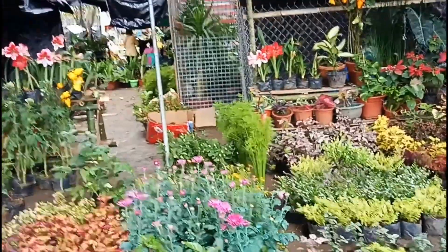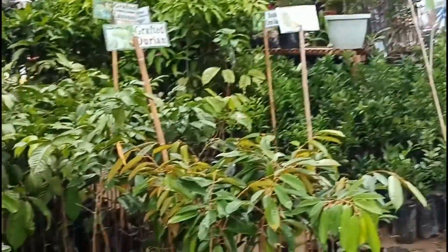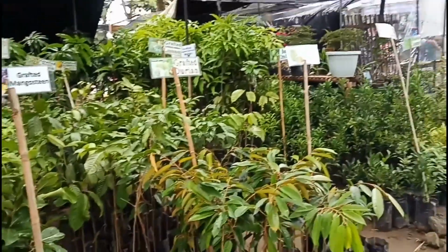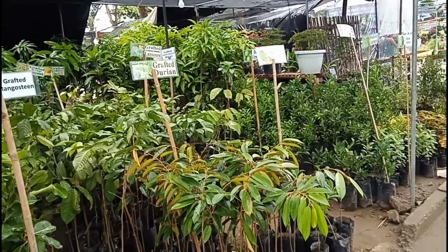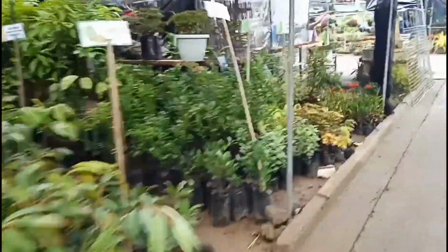This garden sells fruiting trees, like mangosteen, durian, chico, lanzones, and many more. Mango, calamansi.